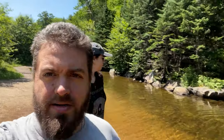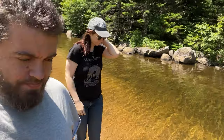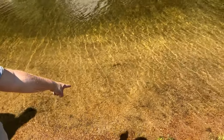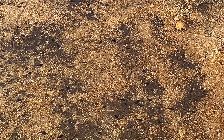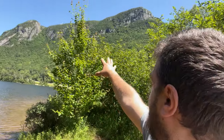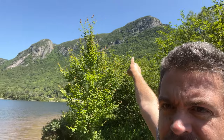Just wanted to show you what we're at here. It just looks like a little creek, right? Little creek. Tadpoles. Little ones. This is crazy.